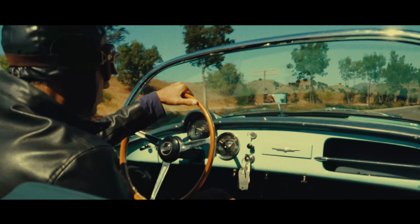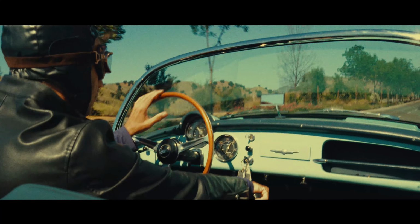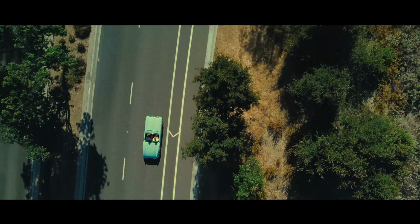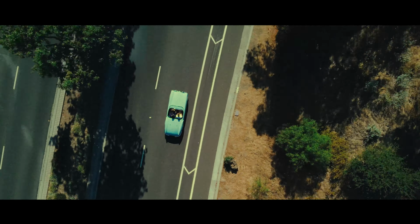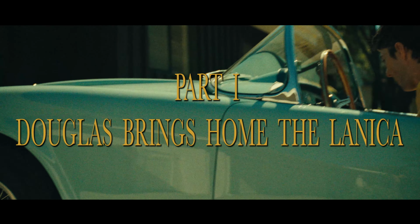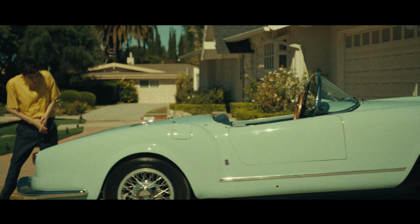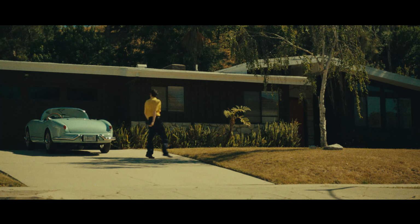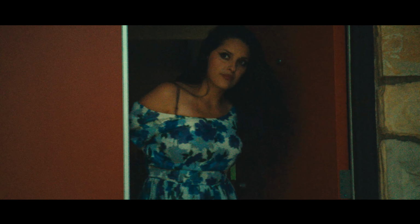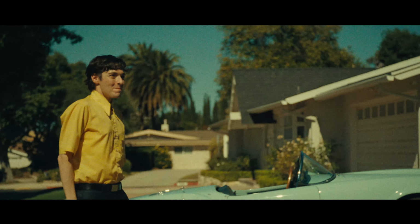The earth spins around the sun, so do you and I, around our desires, around and around. In 1955, on a warm summer day, my husband Douglas, a soldier in the US Army, finally stopped spinning around his desires and made them come true. He came home on a leave from the Army to surprise me. That's me, his wife, Marianne. He had bought his dream car after having worked hard and saved for years.